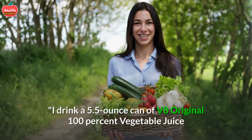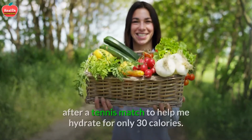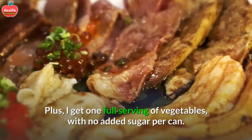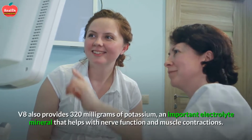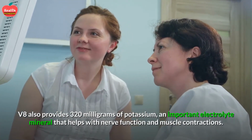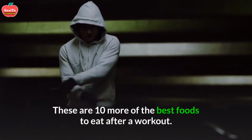Rehydrate after a workout. I drink a 5.5-ounce can of V8 Original 100% vegetable juice after a tennis match to help me hydrate for only 30 calories. Plus, I get one full serving of vegetables, with no added sugar per can. V8 also provides 320 milligrams of potassium, an important electrolyte mineral that helps with nerve function and muscle contractions. These are 10 more of the best foods to eat after a workout.